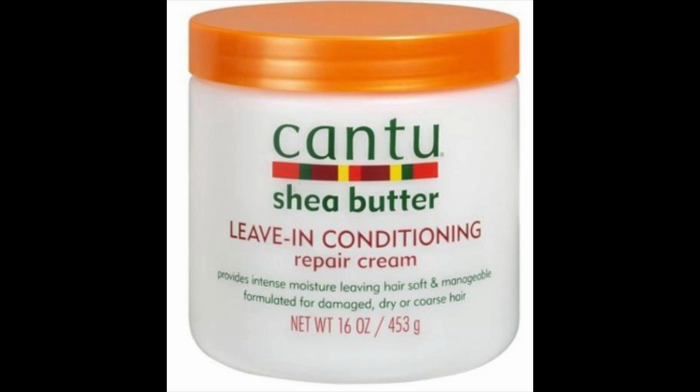The second product that I absolutely love is the Cantu leave-in conditioner. I had just probably a couple of years ago found the argan oil leave-in conditioner, and I love the argan oil better than the original, but I don't ever really see the argan oil leave-in Cantu conditioner that often, so I still just opt for the original formula.